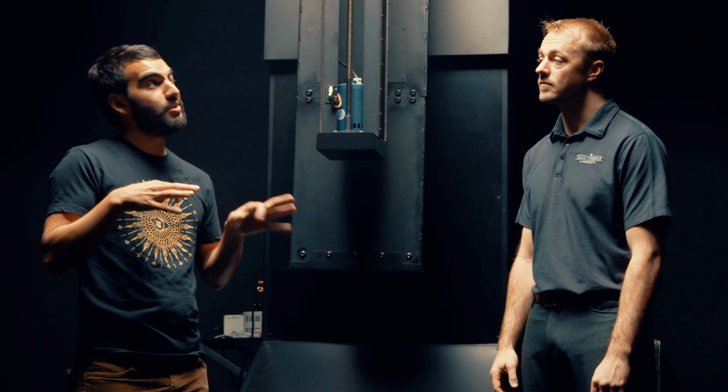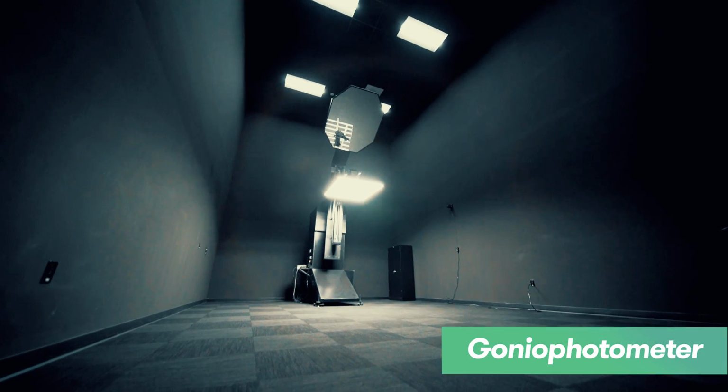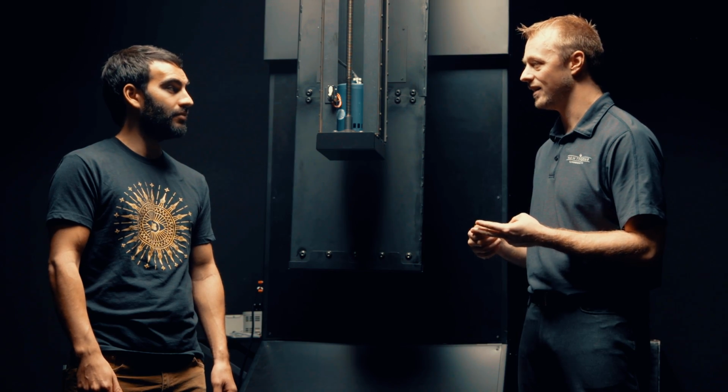Bruce, this is maybe one of the most impressive rooms of equipment I think I've ever been in. What is this, a bat cave? You could call it that for sure. So this is our goniophotometer. Gonio means angle, photo means light, meter meaning measure. So we're trying to measure the angle of the light coming out of our fixture.